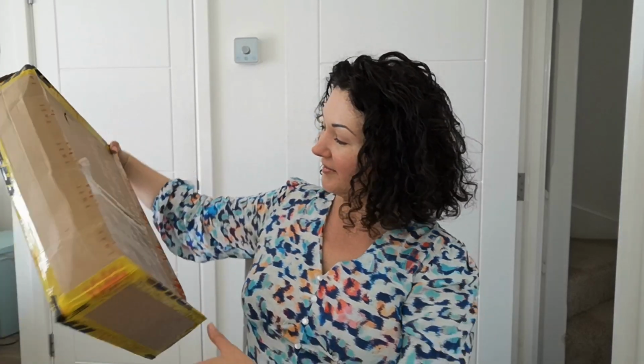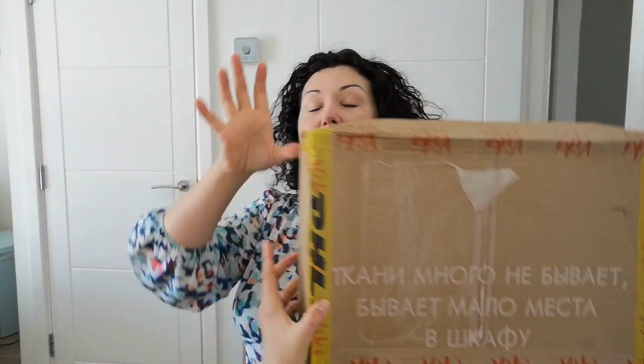So excited. First of all, I need to say that the box itself says, on the box, there isn't such a thing as too much fabric, but there is such a thing as too little storage space. So true. Oh my God, I love them just for that. Anyway, let's get started with, first of all, I got a few samples.